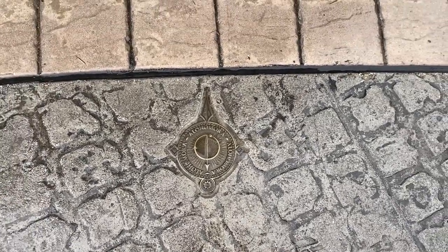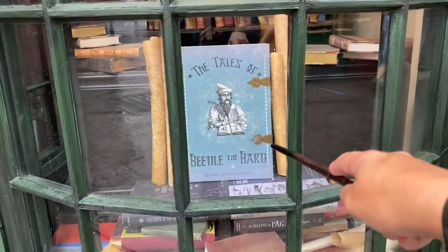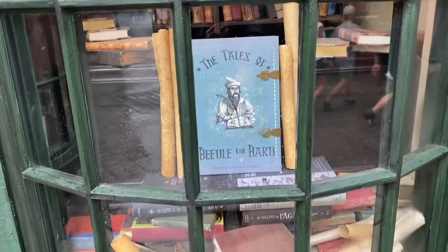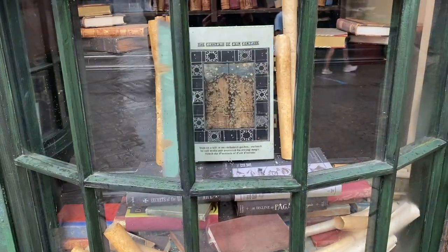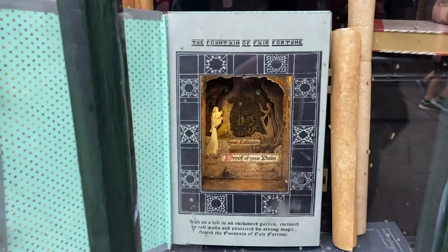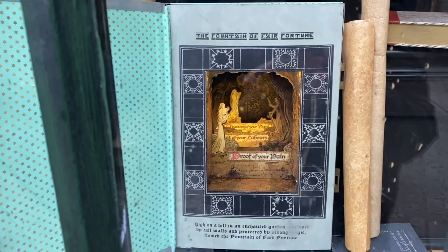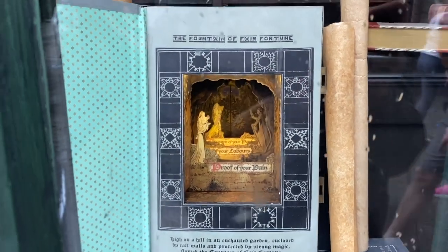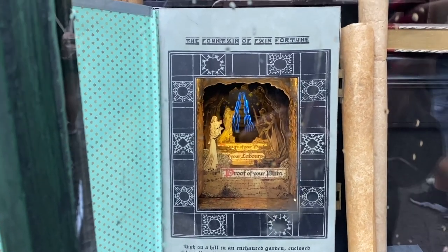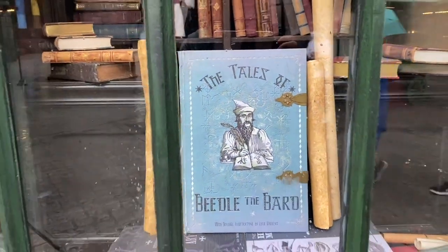We've got Alohomora here. Oh, outside the bookstore. Alohomora. Alohomora. Got it. Oh, how cool. Oh, I love this one. This one is awesome. It's still going. Okay, that one was awesome.